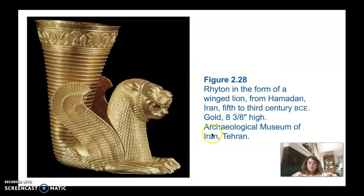So, moving on, this is a rhyton in the form of a winged lion. Iran, 5th to 3rd century BCE. It's made out of gold. And this is an example of a Persian drinking vessel or conical pouring vessel, probably used for wine, and it's made out of gold, which is very rich. It's an animal protome, so the head, the fore, and then part of the side of the body. And it's a winged lion, so it's an example of a composite creature. So it's a very common convention throughout ancient Mesopotamian art, the fact that it has that composite creature. And the lip of it has a lotus pattern around it that has kind of a Greek influence. So it's got a lot of varied stylistic roots, basically.